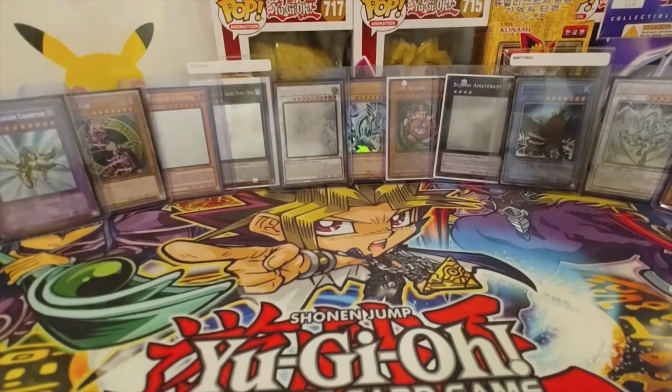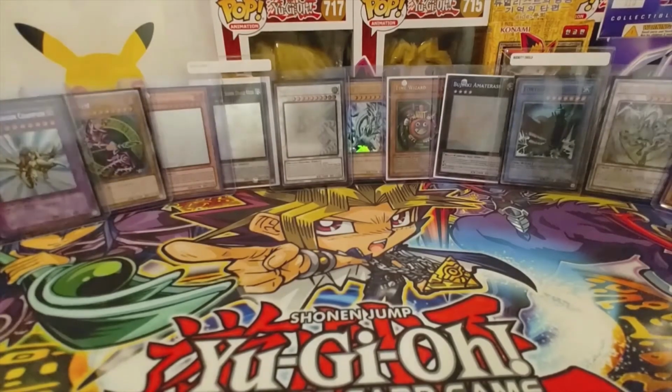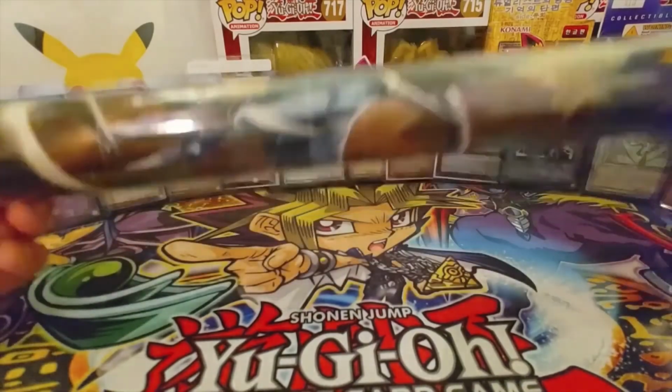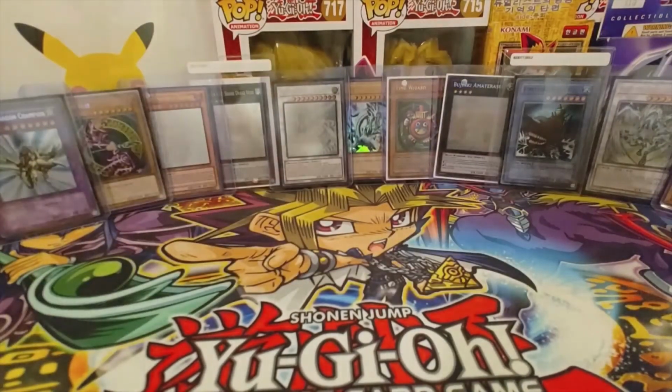Is it a playmat? Whoa, what is this? What the heck? I don't know what this is. Wait a second. Who is this from? Niagara Falls? Deafening Silence. I don't know who this is from. It's a playmat. What type of playmat is this? Wait. I'm so confused right now. I don't know who this is from. This might be really bad that I don't know who it's from. I will have to look this up later for sure.